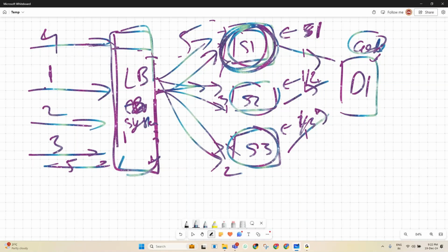Not equally. It is divided based on the capacity, based on the ratio. We are dividing it in a ratio, right? S1 should be this ratio, S2, S3. So this also your load balancer can do.